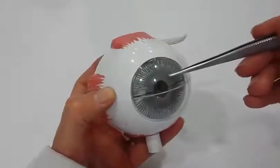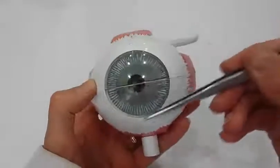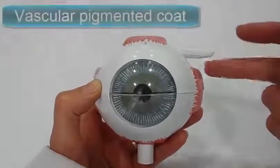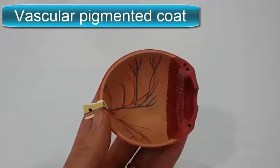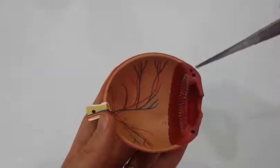The transparent cornea is largely responsible for the refraction of the light entering the eye. It is avascular and is nourished by diffusion from the aqueous humor and from the capillaries on its edge. The vascular pigmented coat consists, from behind forward, of the choroid, the ciliary body, and the iris.